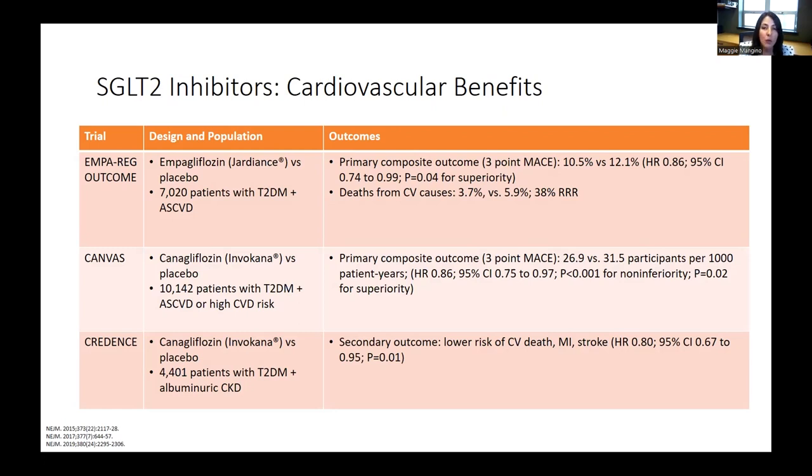There were no significant between group differences in the rate of MI or stroke, but in the empagliflozin group, there were significantly lower rates of death from cardiovascular causes with a 38% relative risk reduction. We'll discuss some of the secondary outcomes of the study on the next slide.